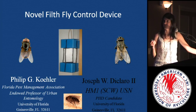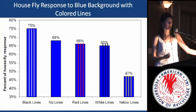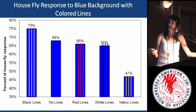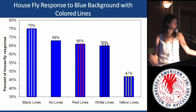And I apologize, I didn't get a picture of that, but this is what they came up with. They did some research, and what they did was try to decide what color flies like the best. So they tested yellows and reds, whites, everything. Well, it turns out they like blue. And they really like blue with black lines. Why this came out white here and black here, I don't know, I apologize. But you can see this is supposed to be black lines. The flies preferred blue with black lines.